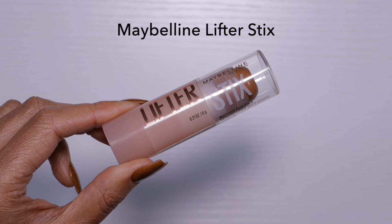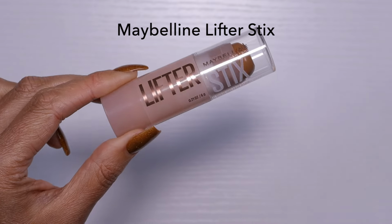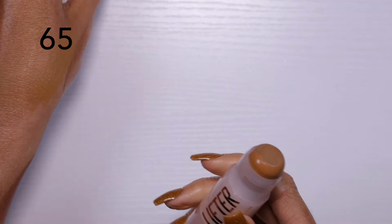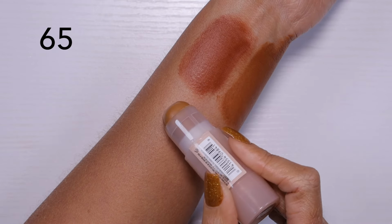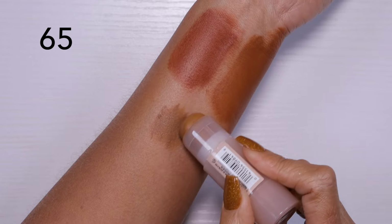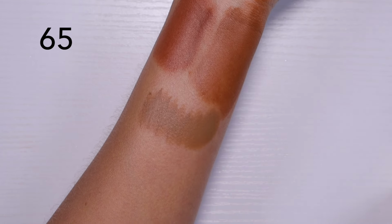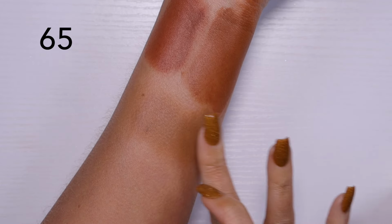But let's talk about this Maybelline Lifter Stick because they named it right. Lifter. It lifts anything underneath. If this is going on top of anything other than bare skin, it's going to be the only thing there when you're done. Because you got foundation on underneath, it's going to take it off. You got concealer on underneath, it's going to take it off.